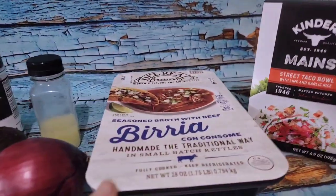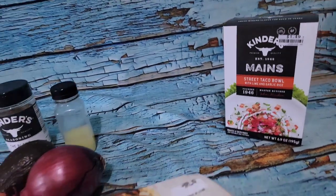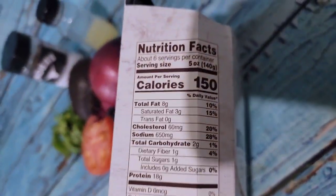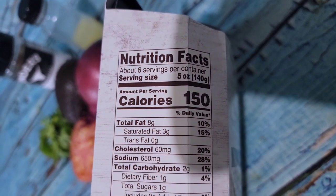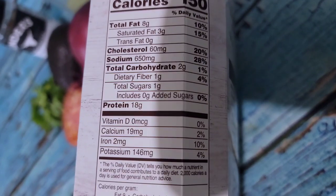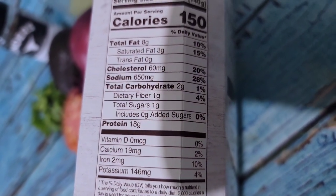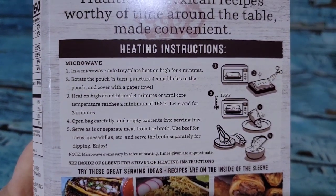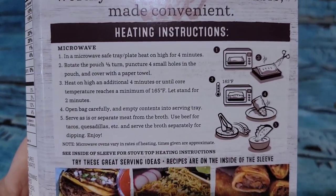All right, so let's have a look. I was looking at the directions. So, okay, first of all, 150 calories for 5 ounces. It says there are 6 servings per container, and there are 18 grams of protein. And it gives instructions. The main instruction is microwave.